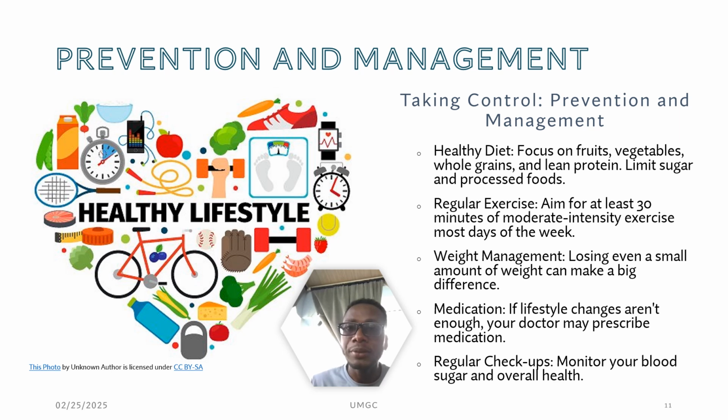The most important message is that type 2 diabetes can often be prevented or delayed, and it can be managed. The key is making healthy lifestyle choices. This includes eating a healthy diet, getting regular exercise, maintaining a healthy weight, and if necessary, taking medications prescribed by your doctor. Regular checkups are also vital to monitor your blood sugar and catch any potential problems early.